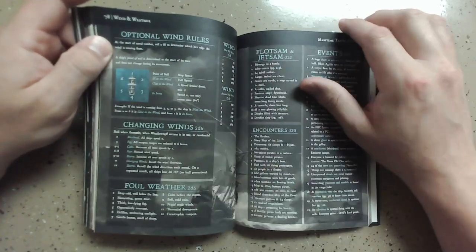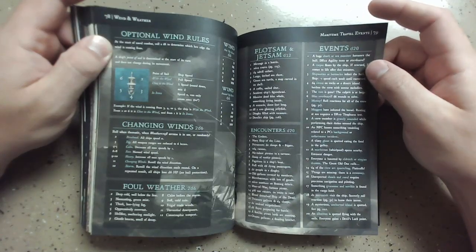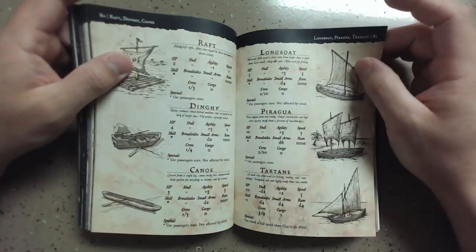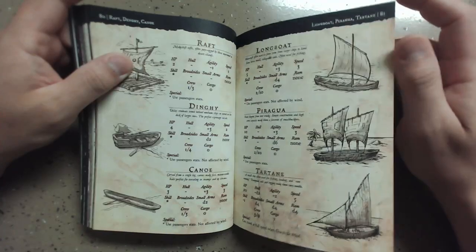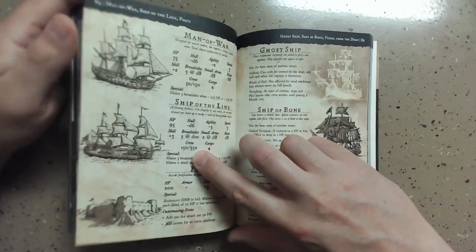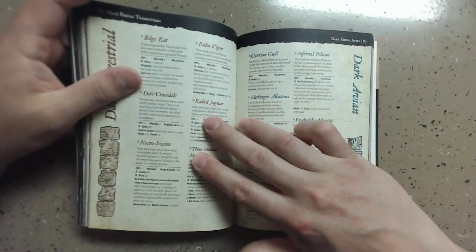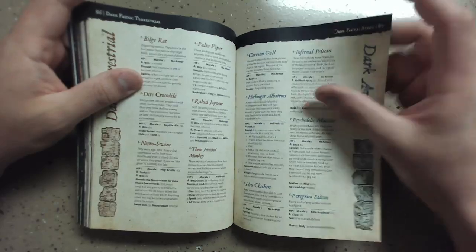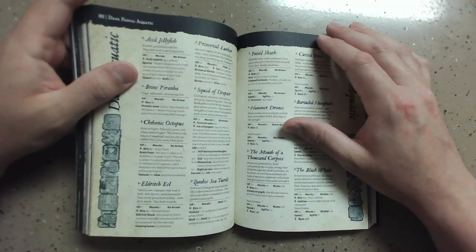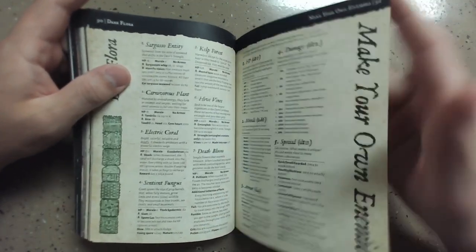So we're already past the mechanics for the ship battles, and now we're at encounters on sea. So maritime travel encounters, events. Then there's your ships. Raft, longboat. You have all these choices here, and it looks like they keep getting bigger and stronger. Look at land. Even a fort. Again, three quarters of this book is artwork, tables, and lore. You guys literally saw mechanic-wise probably a handful of pages, and that includes the ship battles. So this is just a phenomenal book.